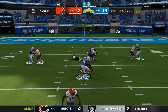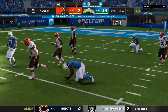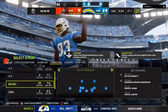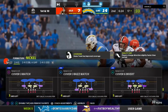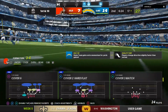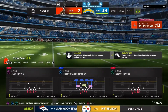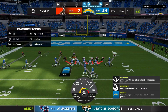Oh, that's into a sea of bodies, and it's intercepted. Picked off at the 18. And great field position coming up in the red zone at the 17-yard line. So from the 17 now, here's a 1st and 10.